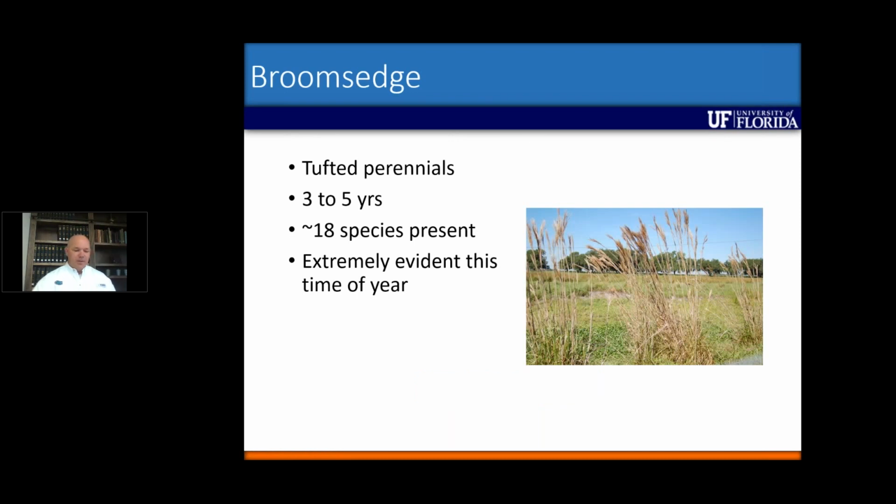All right. So broom sedge, I think a lot of people like to confuse broom sedge with actual sedges, but broom sedge is a grass species. There are about 18 different species present in the state, and they are clump-forming perennials. That's what tufted means on the first bullet. And they live approximately 3 to 5 years on average, some probably a little bit longer, some a little bit less. But they are extremely evident this time of year as they're starting to send up their flowering shoots.